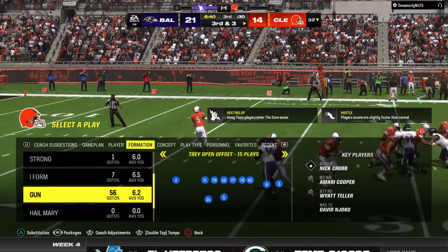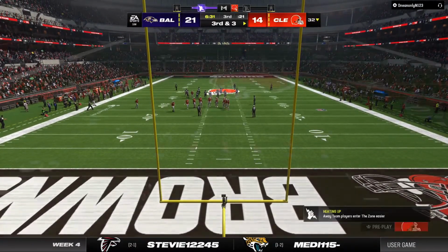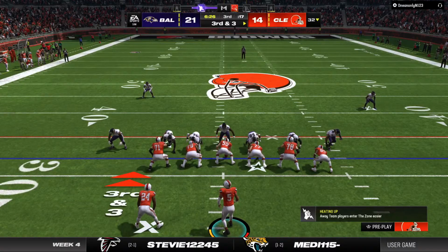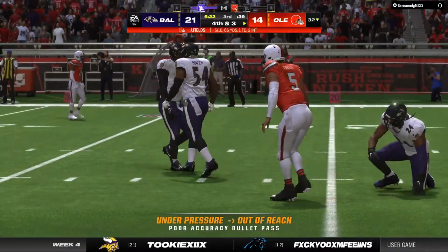As a defense, you're more balanced when you're in zone coverage because you're able to keep your eyes on the quarterback and see the play develop in front of you. They're able to keep the quick pass in front of them and stop it right at the line of scrimmage. Fields on 3rd down. Hard throw, incomplete.